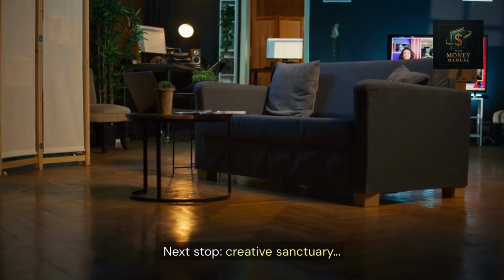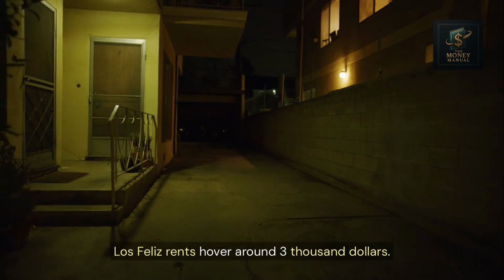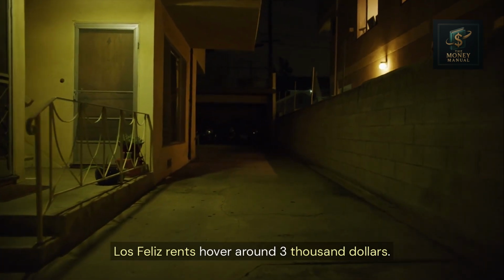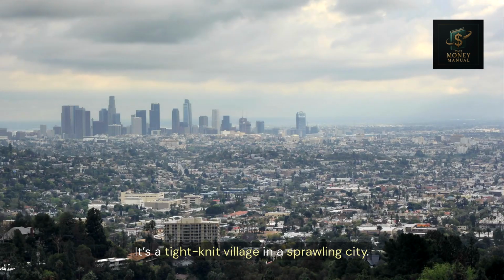Next stop, creative sanctuary. Nestled by Griffith Park, this place is pure vibe. Los Feliz rents hover around $3,000. Actors, artists, and writers all call it home. It's a tight-knit village in a sprawling city.